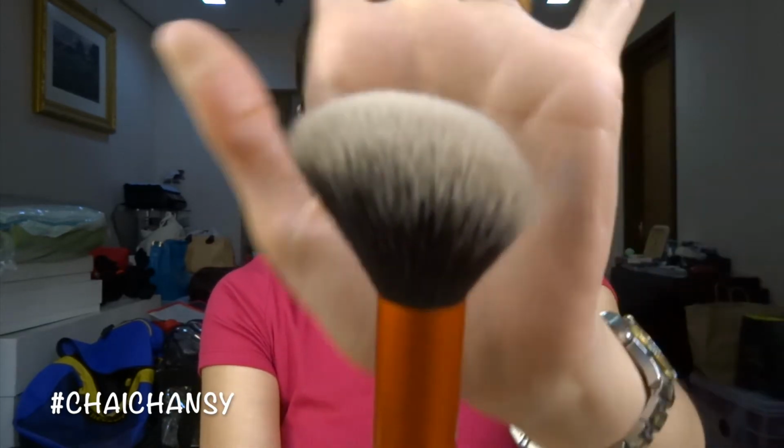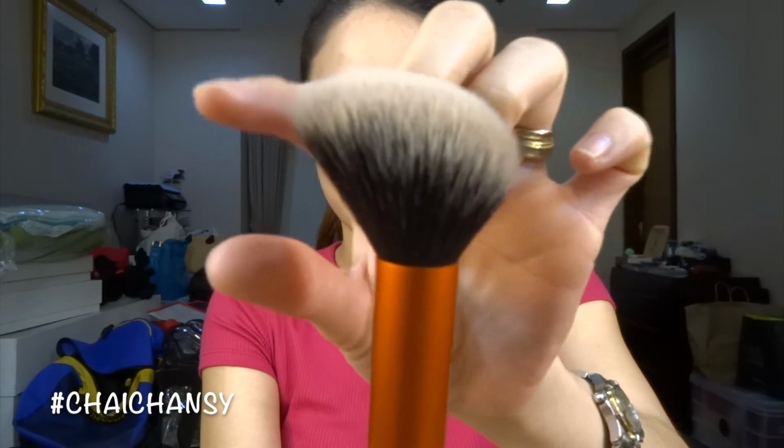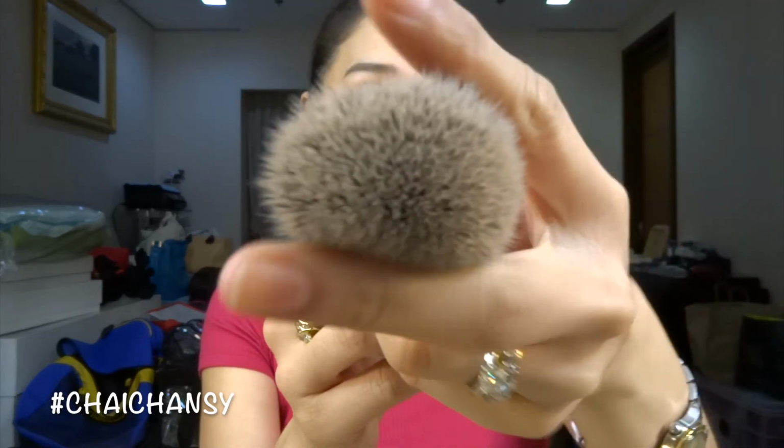I use this as a finishing powder brush, if you can call it that. I use this with my finishing powder, just put a little bit of a dusting all over the face like that. I use this with my Bobbi Brown brightening finishing powder, and it hits all the right places. Smooth and it's soft. The bristles are actually a little bit curved right here. This part is a little bit longer compared to this one, but the bristles are a bit dense.